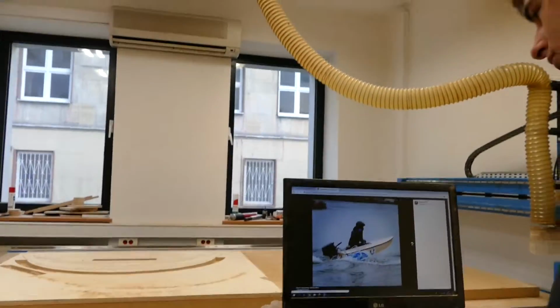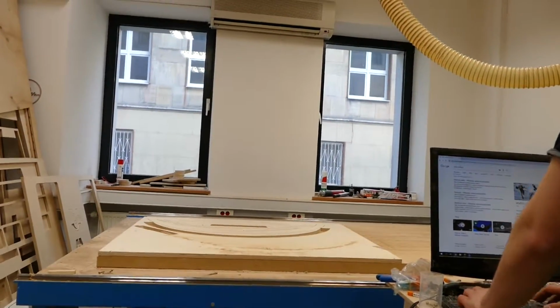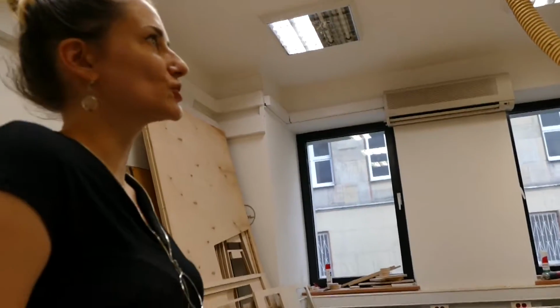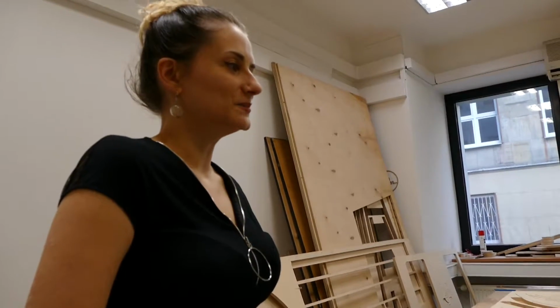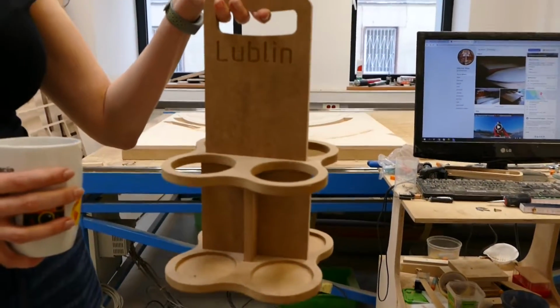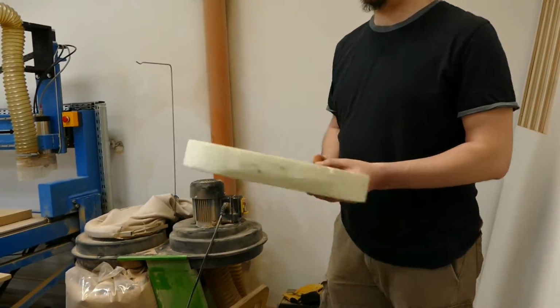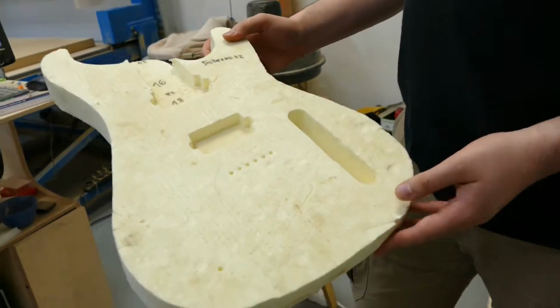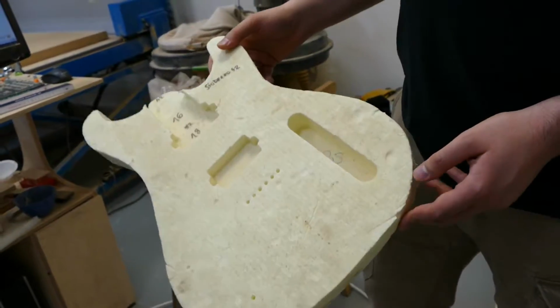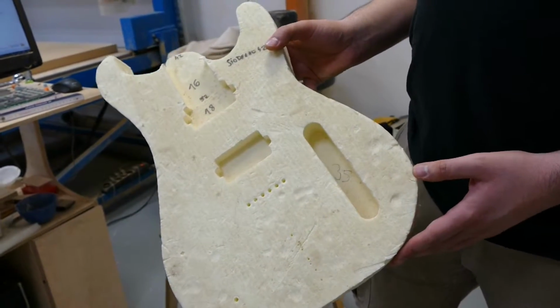Do you have a lot of startups that use this space? Increasingly more and more. It's a nice mix of people coming in. Some are startups, some are tech and electronic startups. This thing I found, I think it's a beer holder. That's important. You need your beer holder. That's beautiful. On this mill there was a guitar made. An electric guitar.